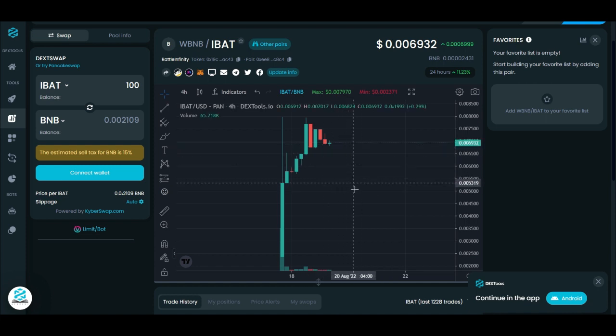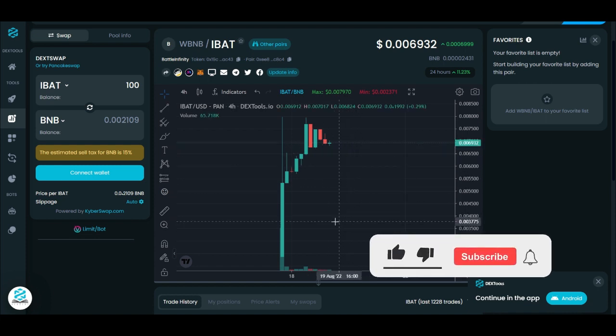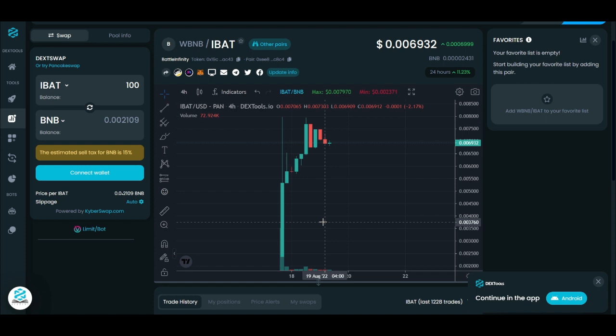I'm just waiting for it to drop to a certain level which I have actually marked out, then I'll buy more and hold for a longer time. That is exactly the idea behind this. Then I would have taken profit.